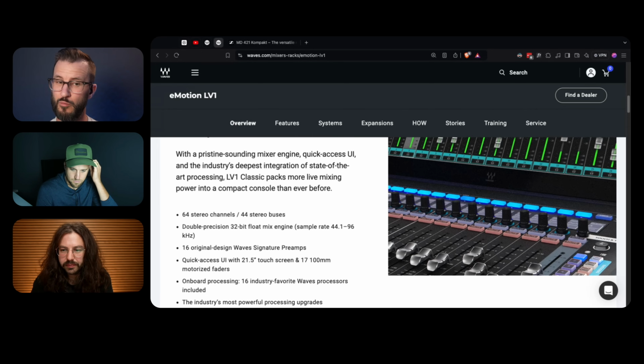But at least the console we had at the conference was super fun. It feels amazing. Faders move well. It doesn't feel cheap. At that price point the hardware could easily feel like super inexpensive plastic, and it actually feels pretty premium.